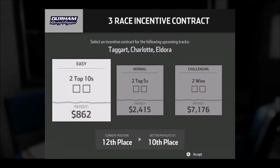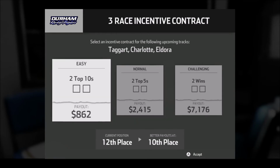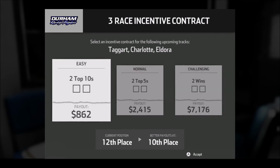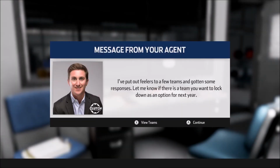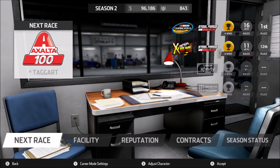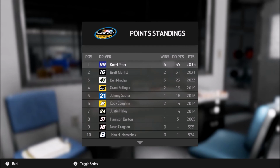All right, so let's see what is next on the agenda for the dirt cars. All right, so incentive contract, well, this is no good. I don't know. Well, the 2 top 10s we've got a shot at with these simulations, and we're certainly not going to get any victories, and I doubt we'll get top 5s if history is any indication. So we'll choose the easy one and get very little of any payout. All right, let's go ahead and continue on. And that will do it for today's video. We're going to end it up by taking a quick look at the standings.